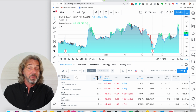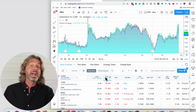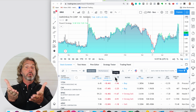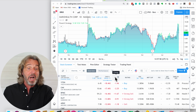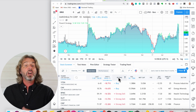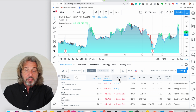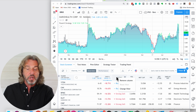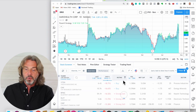I like to keep the last price. I would like to know this. And I like the percent change. I don't need the change in dollars. But again, for you, it might be different. This is why I want to show you how to do this in general. But I'm removing this column here. I also personally don't care about the rating. I do my own rating. So I'm removing this. And you're doing it by right mouse clicking on the column and removing it right here.